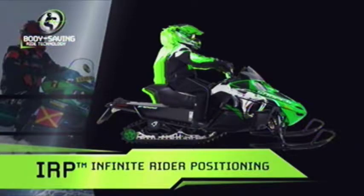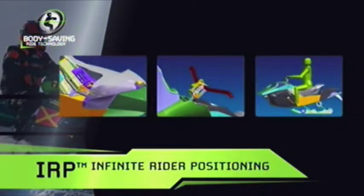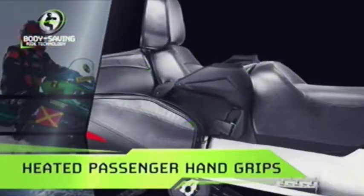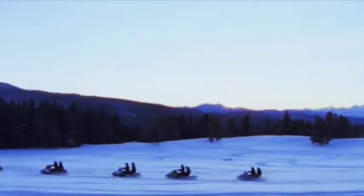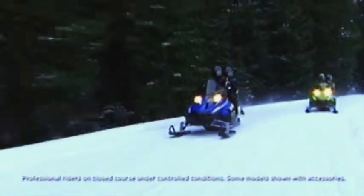Our Snow Pro and LXR models feature infinite rider positioning, or IRP, with an adjustable seat, handlebars, and footrests. The sled can be quickly set to match a rider's size and riding style, creating the perfect fit, and therefore a more comfortable ride. But there's more body-saving features. Heated seats on some models, heated passenger hand grips on some touring models, and high-low hand warmers and thumb warmers. All designed to make the rider more comfortable for a better riding experience. Put all these body-saving ride technologies together, and you'll be able to enjoy your passion for snowmobiling longer and more often. Because when riding feels this good, who wants to stop?